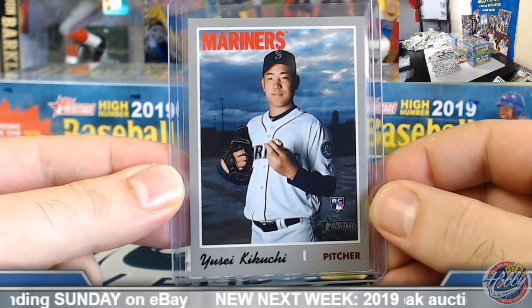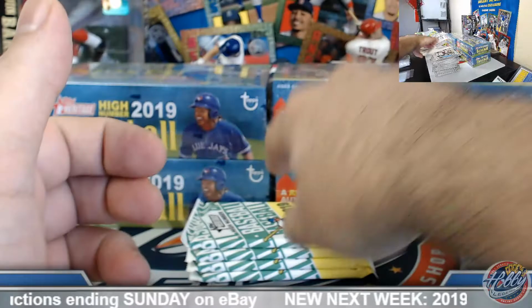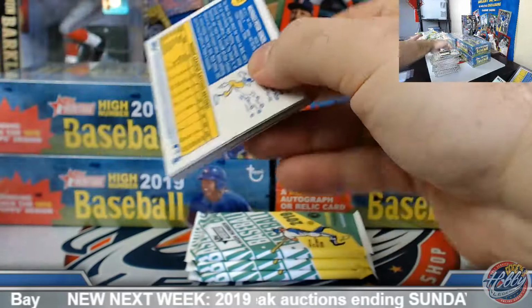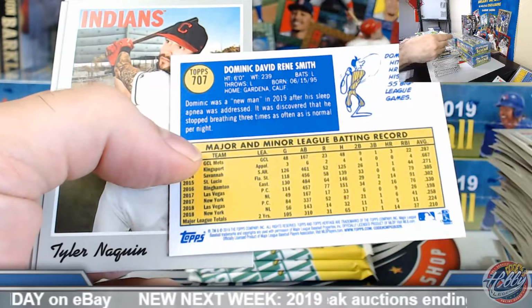All right, congrats on this one. What do you say, Kikuchi traded variation on the board? And let me see, did we get an action? We haven't got an action in this one yet. Not guaranteed in every box, but it seems like we do get them in almost every box. Aloy. Helixson. Base. Tom Smith. High number. Nicky Senzel.